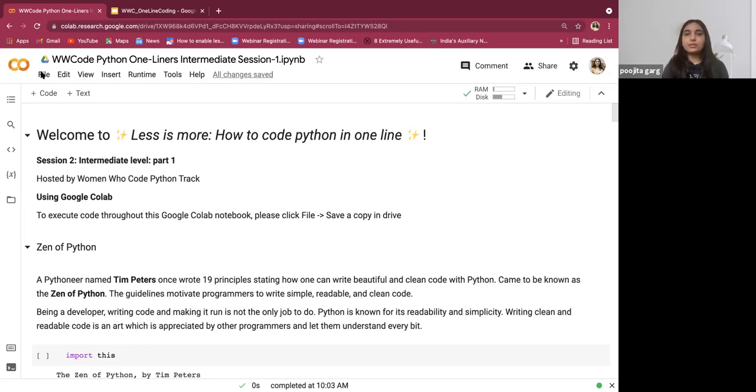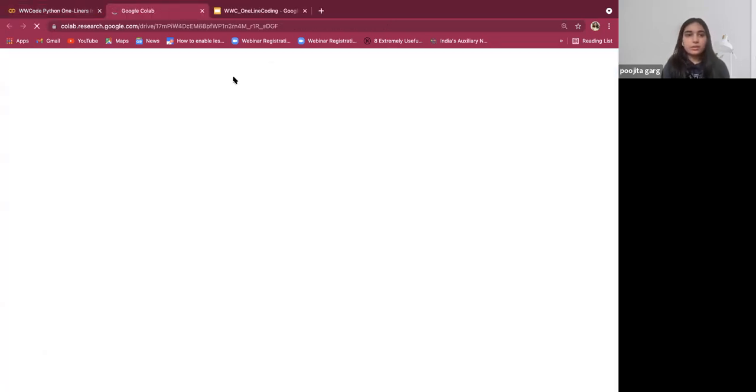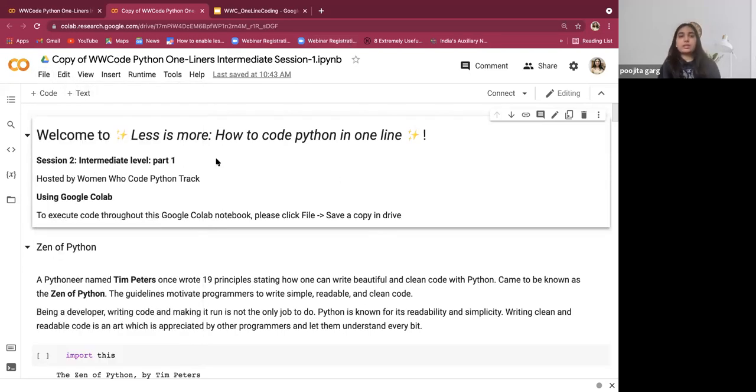Once you are on the notebook, please let me know with a B in the chat so that I can start. Once you're on the notebook, you must click File and then save a copy in Drive, so that you can practice it on your own. So make sure to do that. That's clicking File here and saving a copy in Drive. There will be another notebook, and you should be ready to go working with that as your personal notebook.